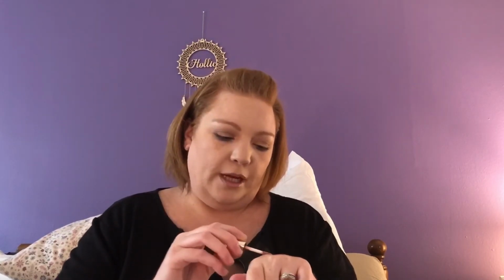So I have one little mini from, this is in Stardust. This is a lip topper, and it's by Jouer.